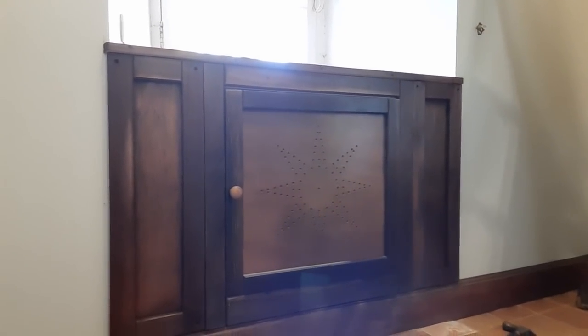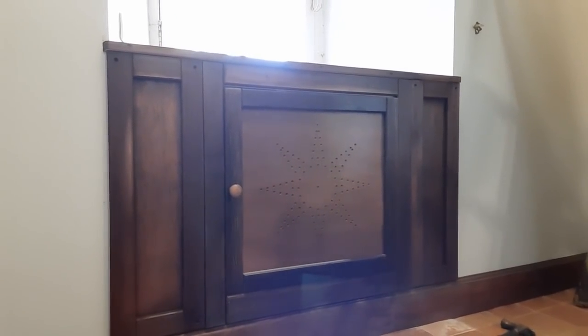We can then put the fridge back, and we can carry on with everything else, making the other parts of the kitchen.